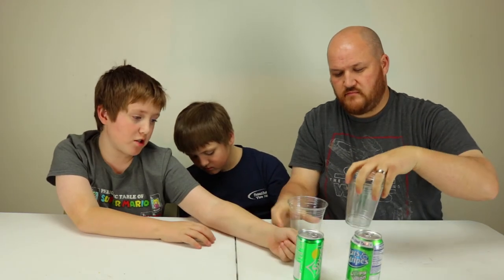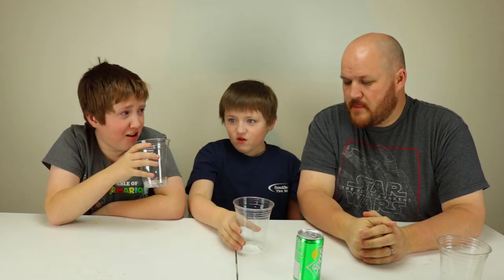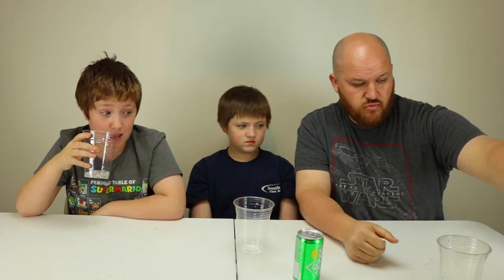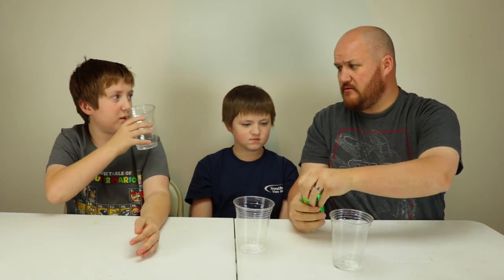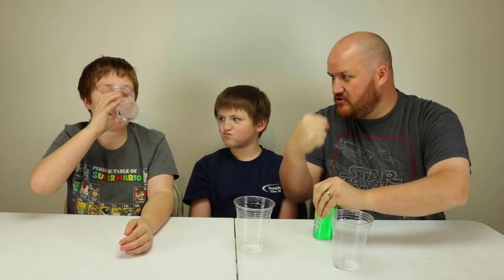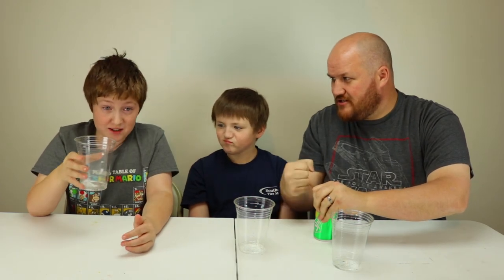That one says loopy, it's going to make us loopy. 3, 2, 1, go. Ooh, that's strong. So what do we think, good? It's lemon lime. It tastes Sprite-ish. So it wasn't bad. Let's try the actual name brand Sprite. Down it. Down the hatch. That is really bubbly.